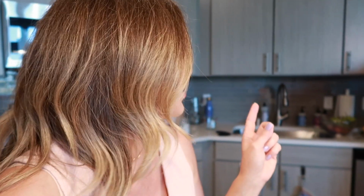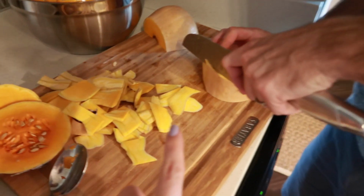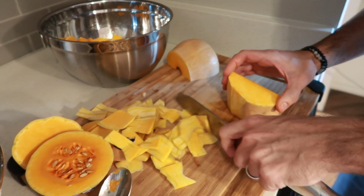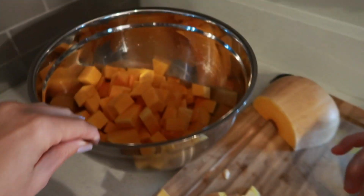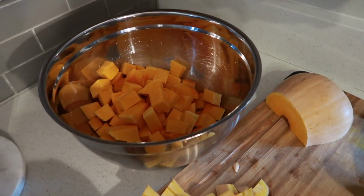I always struggle with chopping the butternut squash, so I let Matt be on squash duty. So technically you could peel it with a peeler, but it is so much harder. Yeah. It's just so much easier. Yeah, just cut it with a knife. And then once he's finished with this, I'll add all of this to the pot, cook it down a little bit, and then add in some vegetable broth.